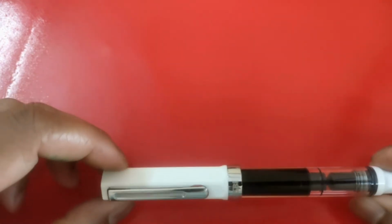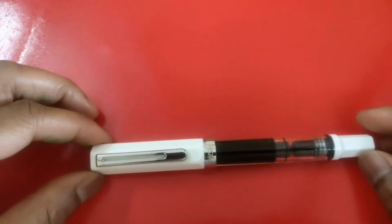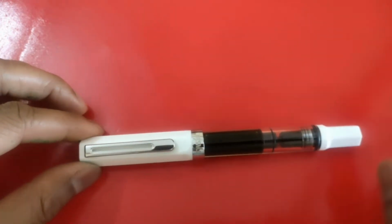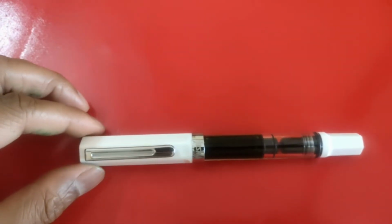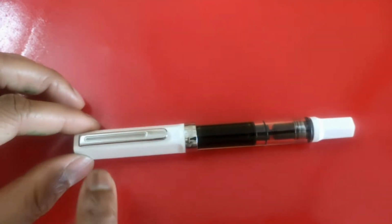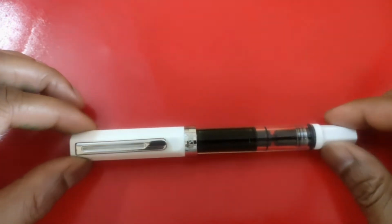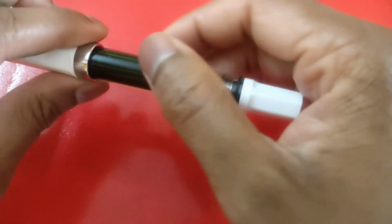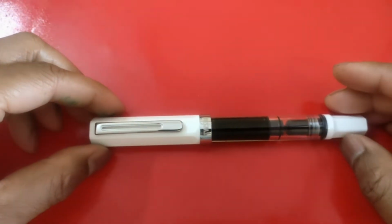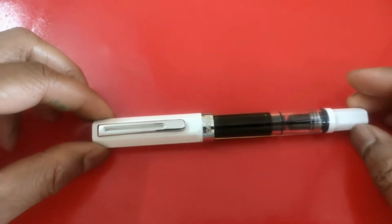Alright, so we've got our TWSBI Eco here. I've got it in white. You can get it in any other color. There are multiple colors available, but in all variants, the barrel will be transparent. The design of this pen has got people divided. Why? Because the cap and the piston knob are faceted, whereas the barrel is round. The cross section of the cap and the piston knob is hexagonal, whereas the cross section of the barrel is circular. That aspect probably doesn't go well with some people, but for me it doesn't matter.